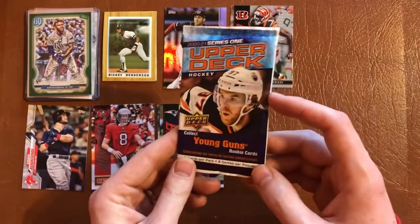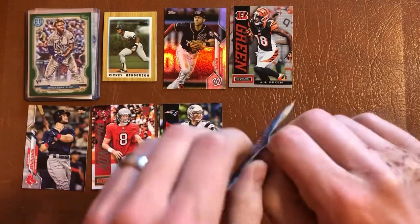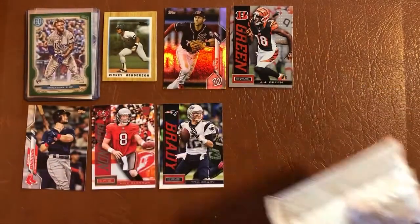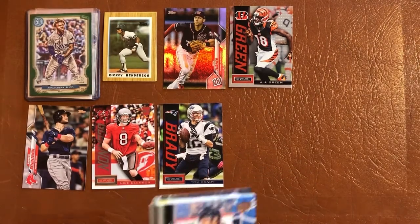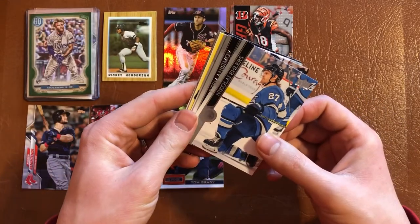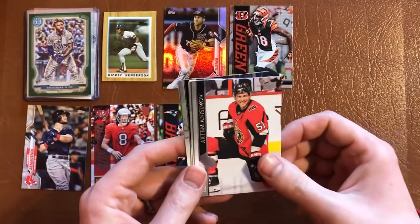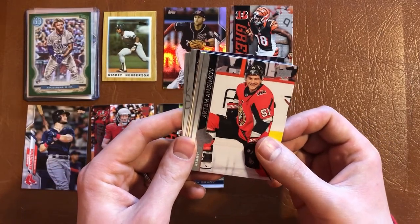Do a pack of Upper Deck. Looking for, what was Upper Deck? 2020-21 Upper Deck Hockey. Looking for Young Guns in here. Prepared to butcher some names. Have a Nikolaj Ehlers. A Trent Frederic. Ennis Mob.